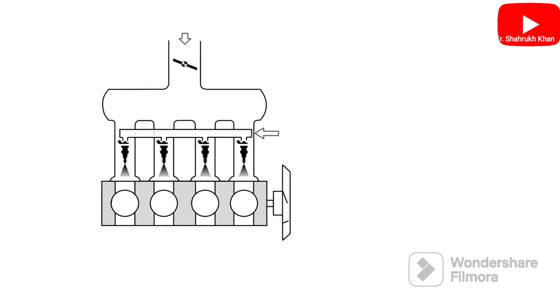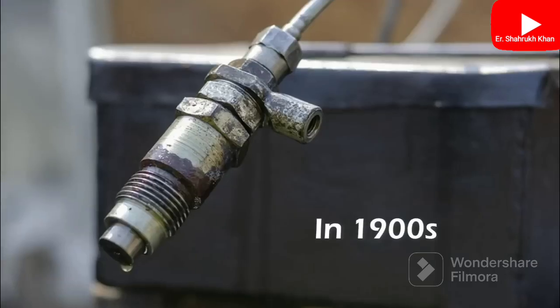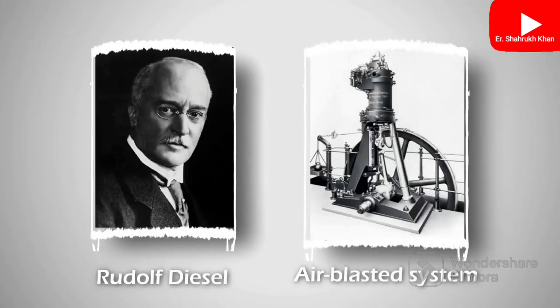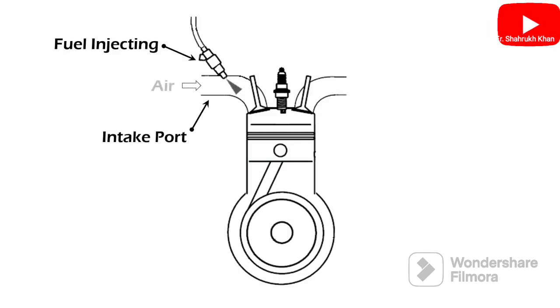The main advantage is that multipoint fuel injection meters fuel more precisely than throttle body injection designs, better achieving the desired air-fuel ratio and improving all related aspects. In the early 1900s, Bosch and Clessie Cummins decided to improve Rudolf Diesel's original air-blasted system by introducing a new fuel injection system. This involved injecting fuel directly into the intake port, where it mixed with the incoming air.